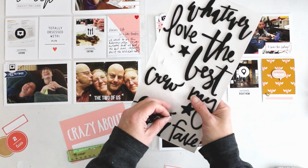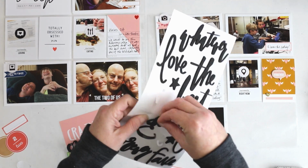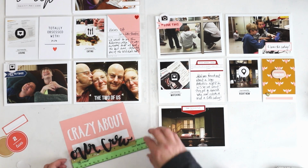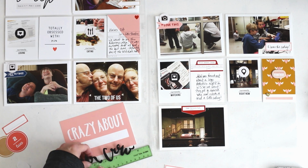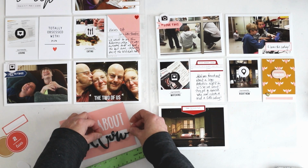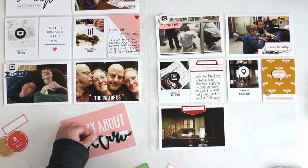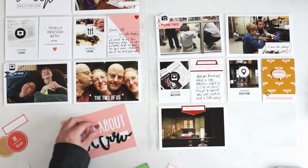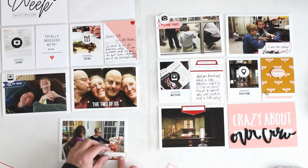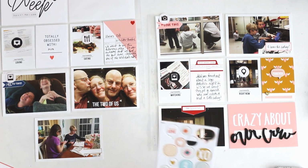I also had this set of foam titles from Dear Lizzie from Documentary from a couple of years ago. Awesome words there, awesome font. I guess it's her handwriting or someone's handwriting. And there was this card that said crazy about, and then insert your words here. So I put crazy about our crew, and that's what that says. It's actually a really cute little card, so that was a lot of fun to do.